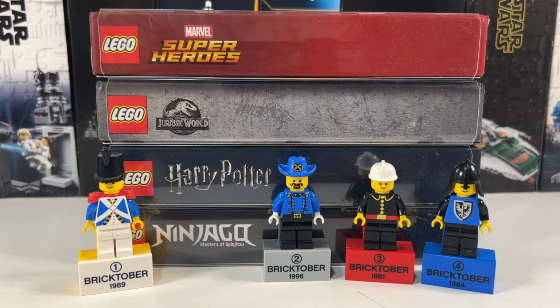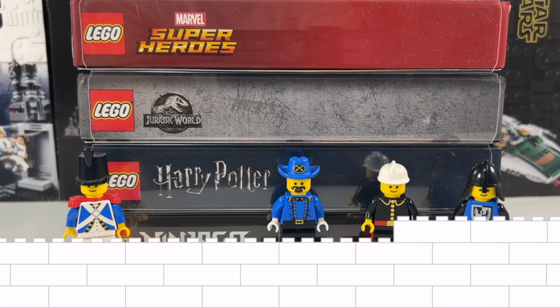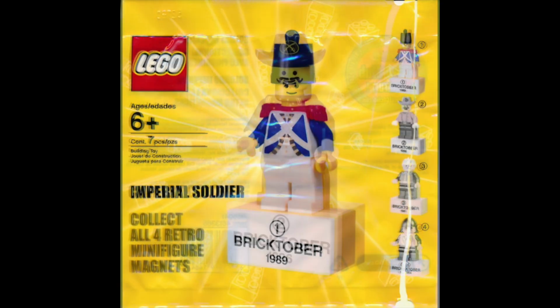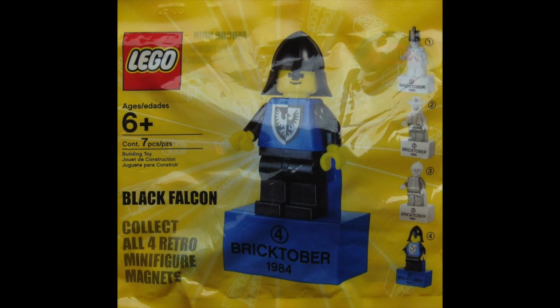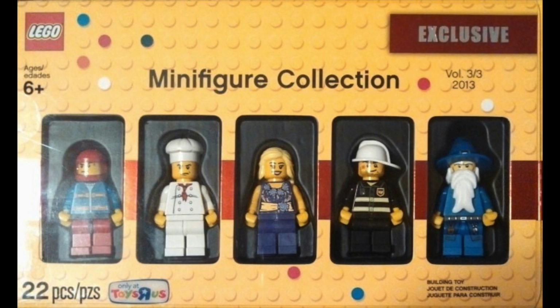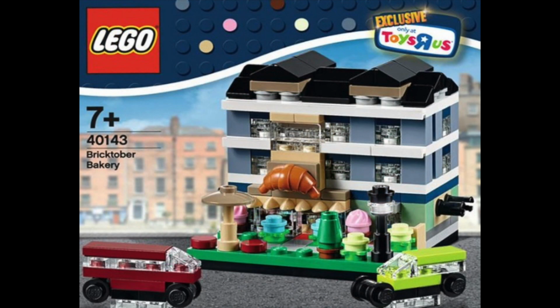Hi there, and today I'm looking at some of the old collectible LEGO Bricktober sets. Now, since 2010, LEGO has had a collaboration with Toys R Us to produce Bricktober sets during the month of October. However, I'm from the UK, and generally over the years these haven't been available in the UK. They've been available in the US, Canada, other parts of Europe, and over in Asia.